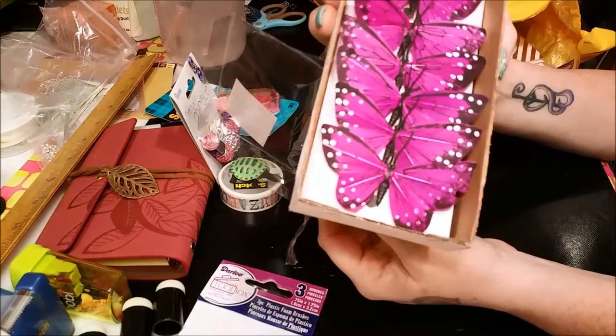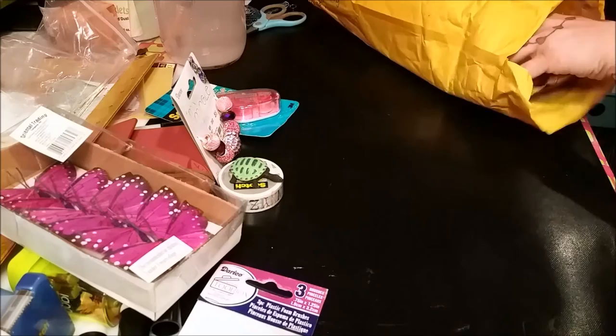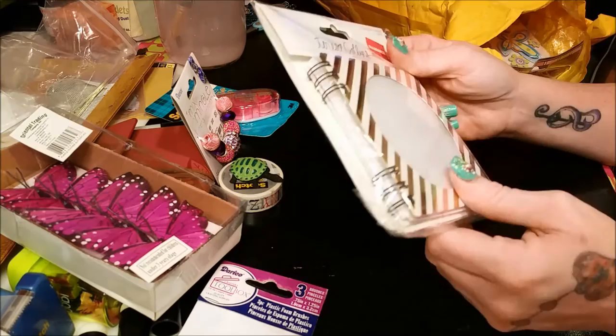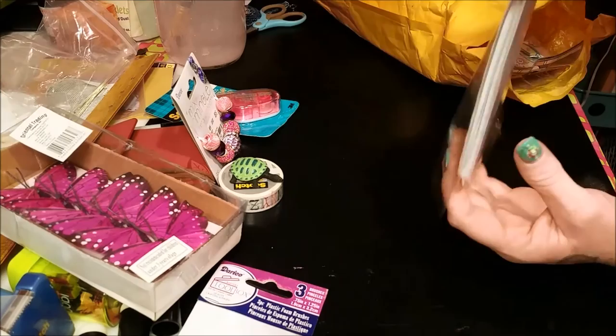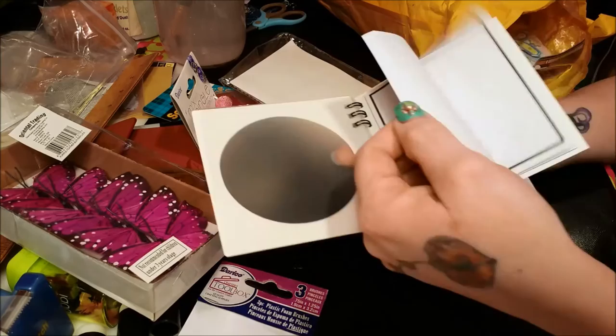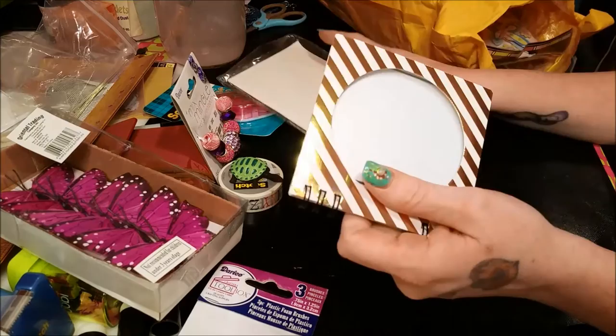Yay. Butterflies. They're pretty. I like those. Yay, I'm so excited. And then, ooh, Teresa Collins. It's a little sticky notes notepad. Oh, that's really cute. I like that. Let's open it and look at it, shall we? It literally has sticky notes in it, and then it's got a notepad on this side. How cute is that? That's adorable. I love it. Whoopsie. Adorable. I love it.